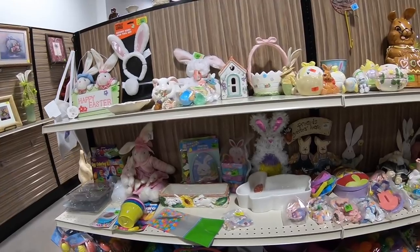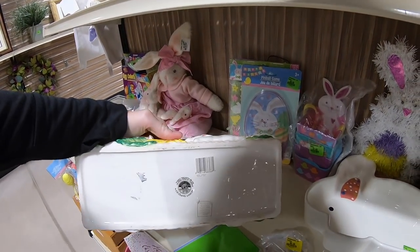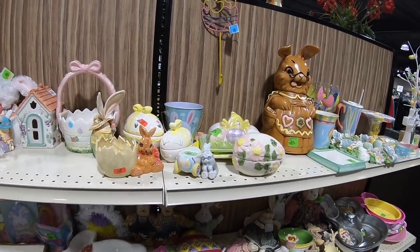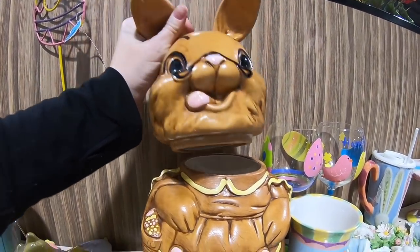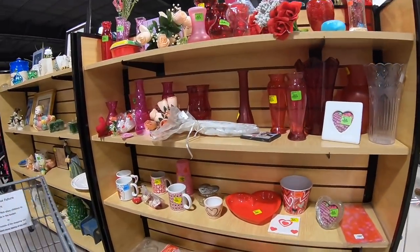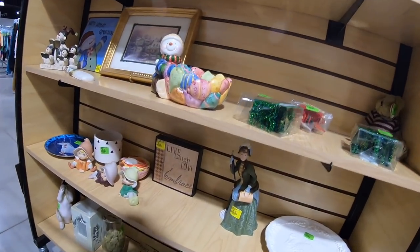Alright, let's see what we have. Some Easter decor. This looks like a Fitz and Floyd piece. But it is not. It's like a handmade ceramic. This guy's like, put the cookies in my belly. Another one of those hand painted. Valentine's Day theme going on here. Little snow babies. Alrighty.